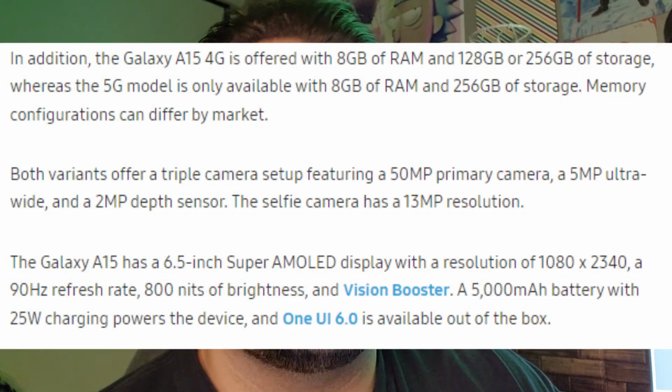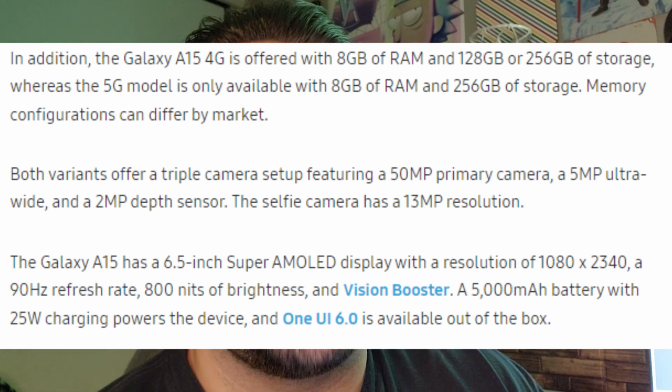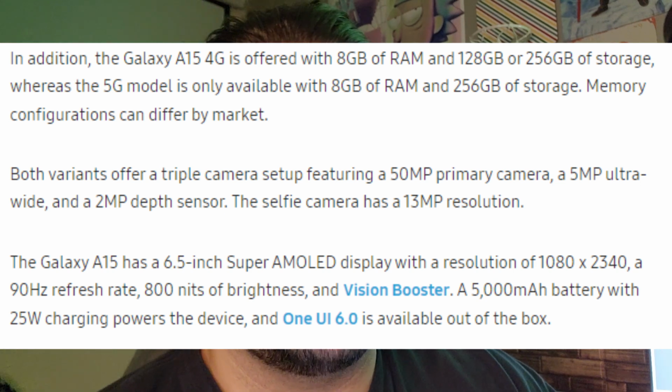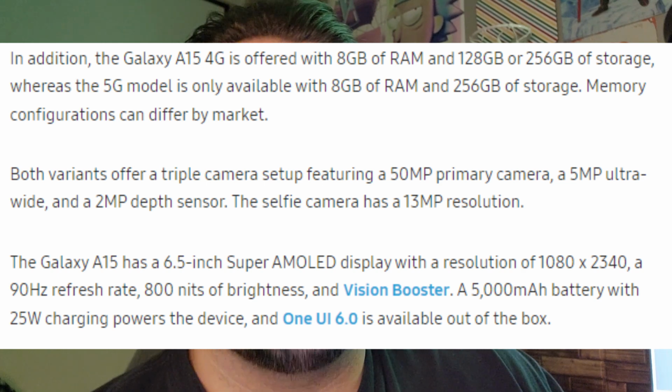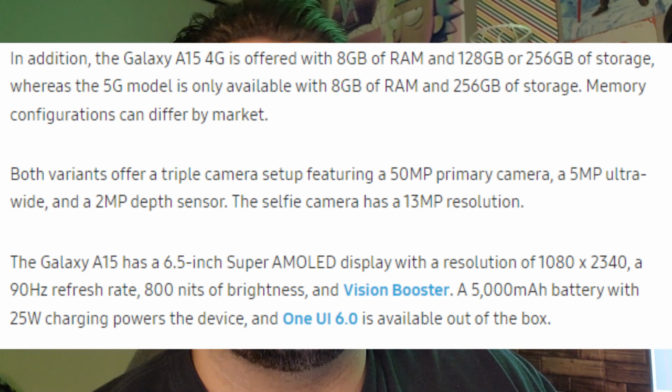In addition, the Galaxy A15 4G is offered with 8GB of RAM and 128 or 256GB of storage, whereas the 5G model is only available with 8GB of RAM and 256GB of storage, and memory configurations of course differ by market. Both variants offer a triple camera setup featuring a 50 megapixel primary camera, a 5 megapixel ultra wide, and a 2 megapixel depth sensor.